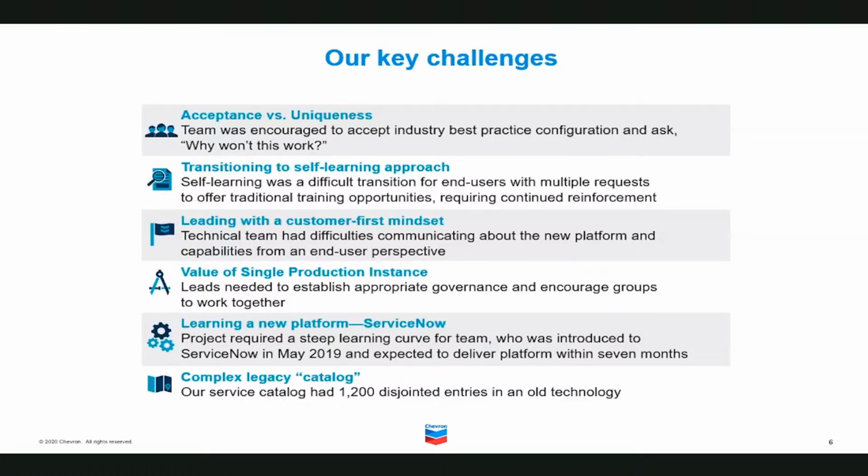This also affected the methodology we picked. Generally, some kind of SDLC methodology is going to start from doing gap analysis and gathering requirements, which breeds more configuration and more customization. And so we wanted to take a different approach: let's go find something that's already been designed and worked for a global company, implement that, and ask ourselves, why won't this work?